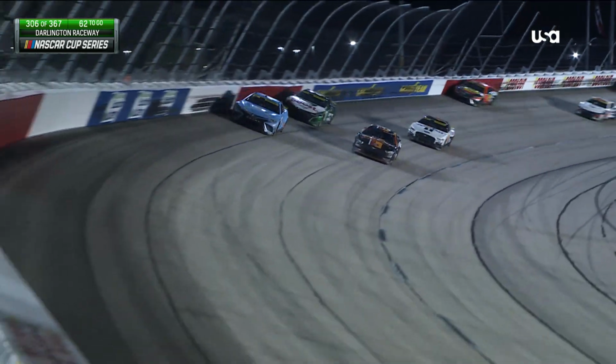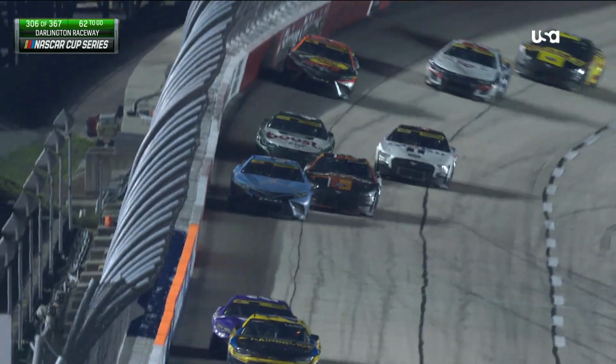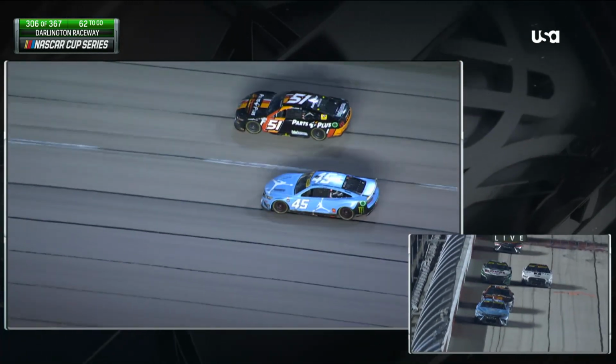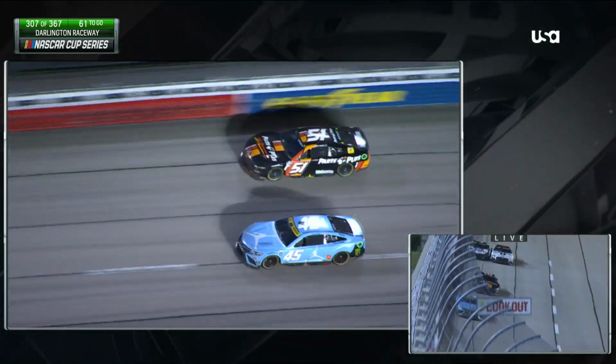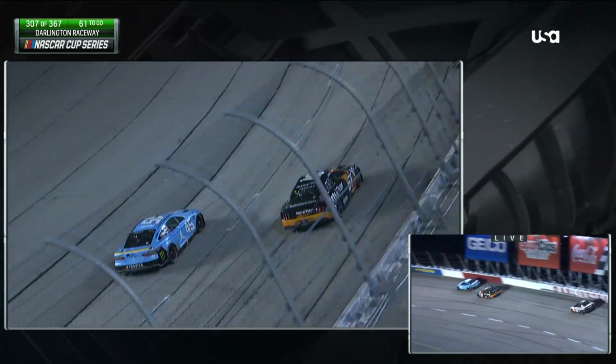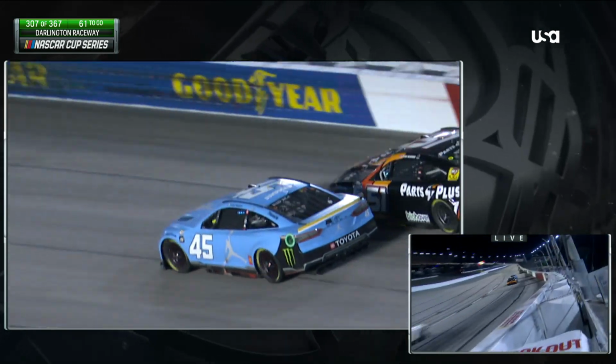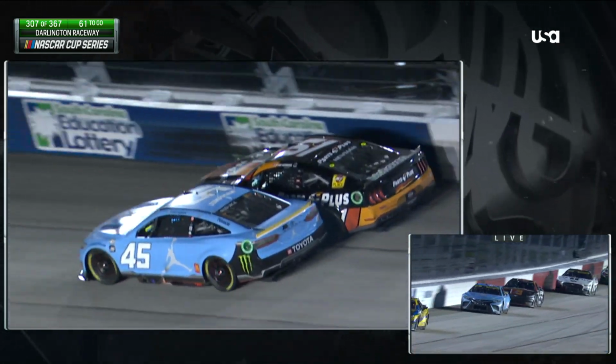Kevin Harvick in the Ford chasing down the 45 of Tyler Reddick. Reddick had a little bit of trouble getting around some lap cars, but now he's gotten through. Here he is trying to go around Ryan Newman. Newman in his 51 has been fast. A lot of contact right there. That's not going to make Newman move over. Newman's been really quick tonight in this 51 car.